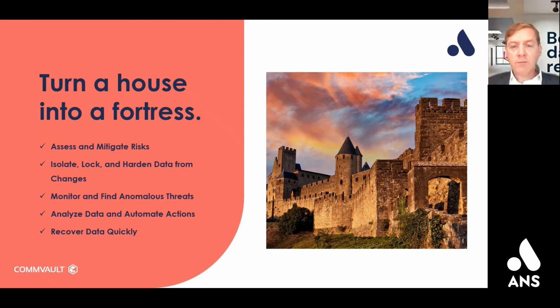Lastly here, we started off with the analogy of a house and how you secure a house. I think with the processes and procedures that can be put in place, from the initial monitoring and identification that ANS can provide, through to the secure data sets that Commvault has inherent within the product, we can change that house into a fortress.